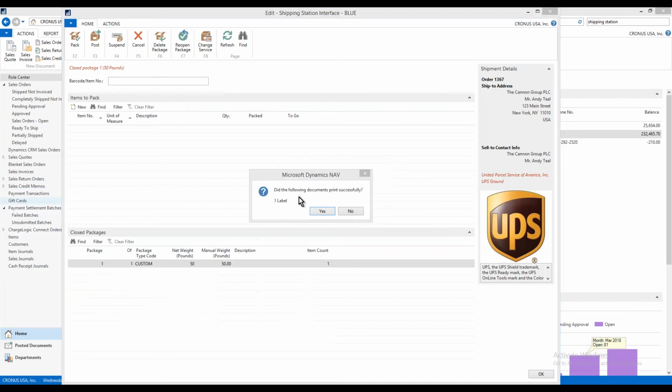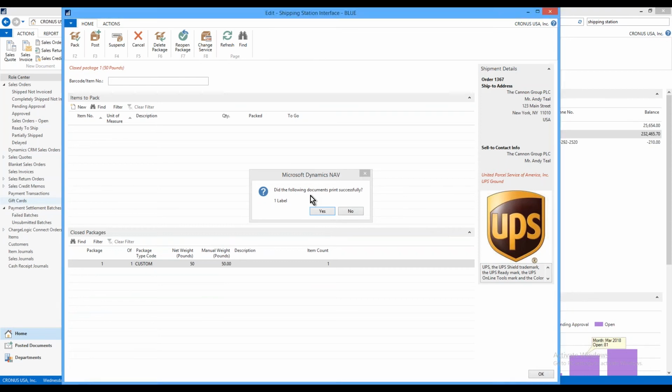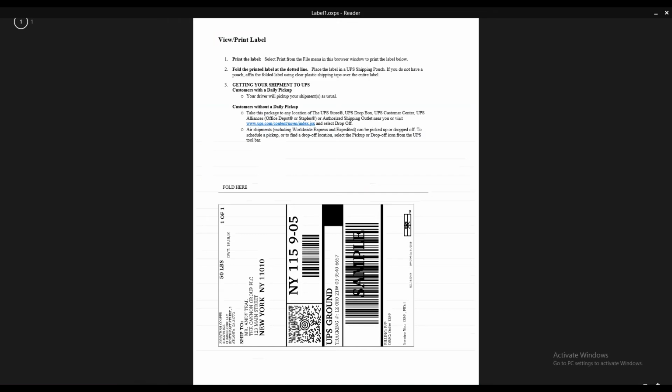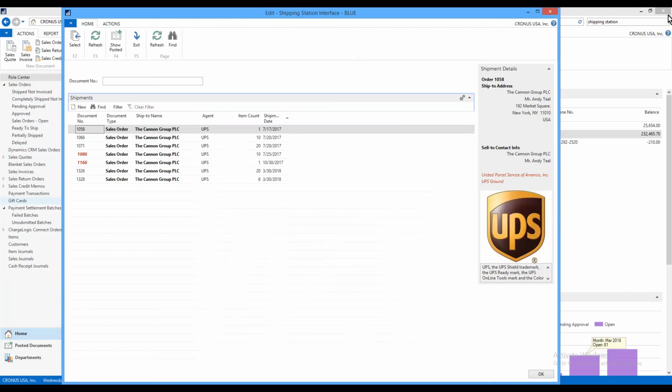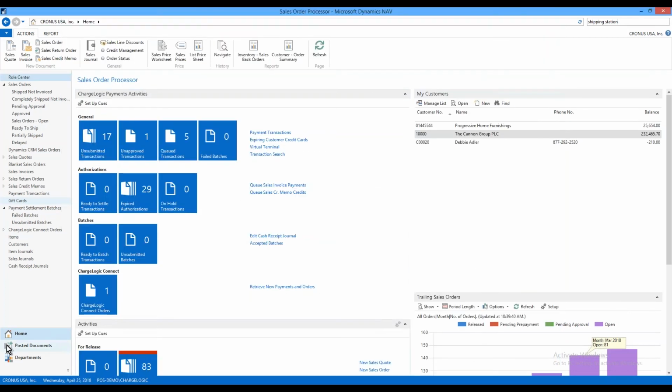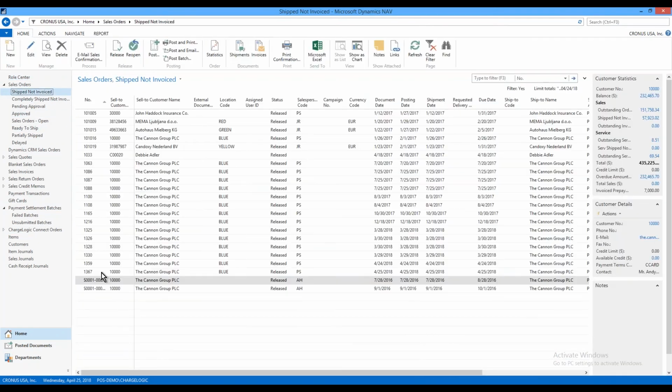And then part of the posting process is it's going to spit out a label. Normally it would spit out a label right to your label printer. In this case, because I'm not hooked up to a label printer, it's going to ask me if it printed all right. It would automatically go to a laser printer if I don't have a label printer hooked up. And there are specific label printers available. I think I hit post.